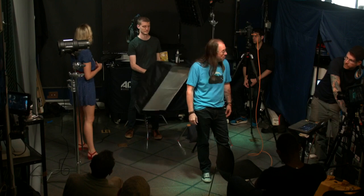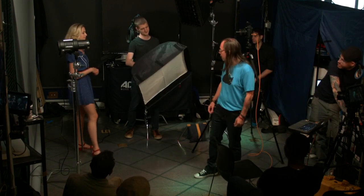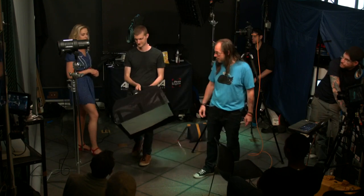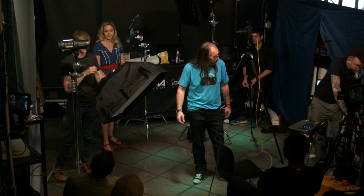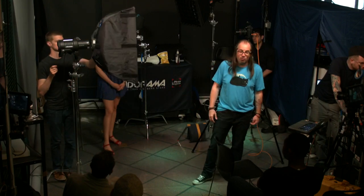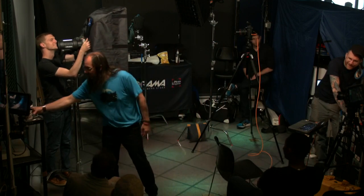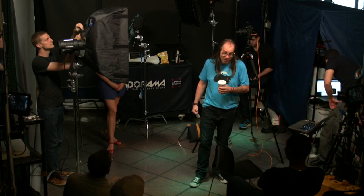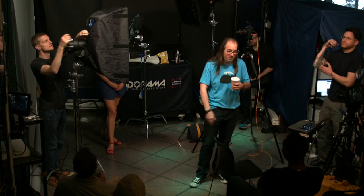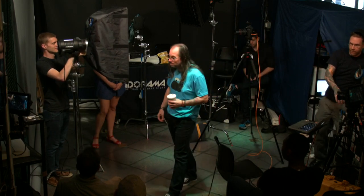Say that 3 times fast. Is it a Super Pro Plus? It is Super Pro Plus shallow. It is in fact silver, and it only has the outer diffusion on it as well. So shallow softboxes are what all the cool kids use. So if you want to be cool. You didn't even know there were shallow softboxes, did you? It's pretty cool though, so now you know. And knowing is half the battle. Exactly.